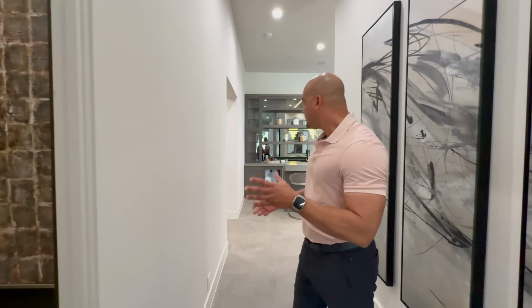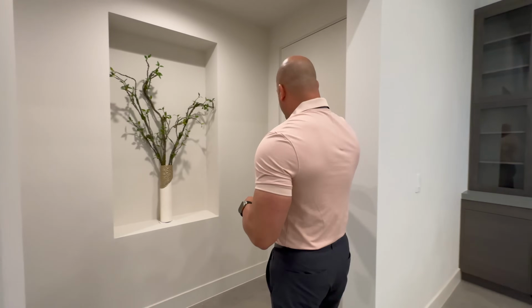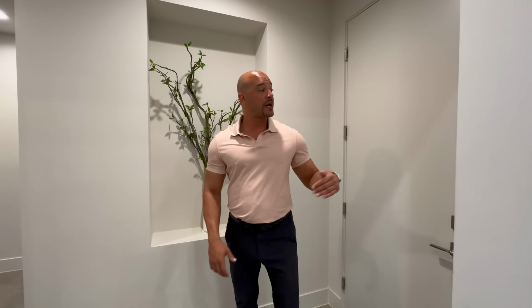All right, let's step down here a little bit farther, and we're gonna check out this bar area. We're gonna check out a wellness room as well. So first, we'll talk about this door right here. This door leads to the garage. It's a garage. There's not a lot of excitement other than the fact that we have epoxy floor, and they raised the garage doors to 10 feet. So if you do have a Sprinter van, you can actually pull it right into the garage. Really neat feature.